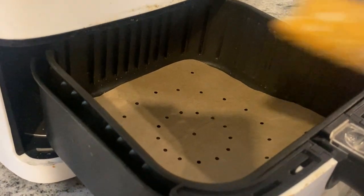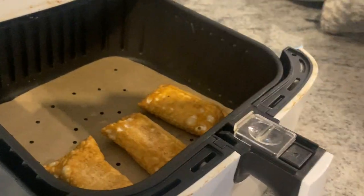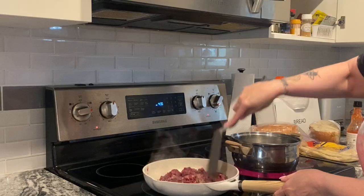First, we are going to put our egg rolls in the air fryer. I love my air fryer, so I use it quite a bit, especially in the summertime. I am going to put in 4 egg rolls, 2 for Jimmy and 2 for myself. Then I'm going to get started on the beef.